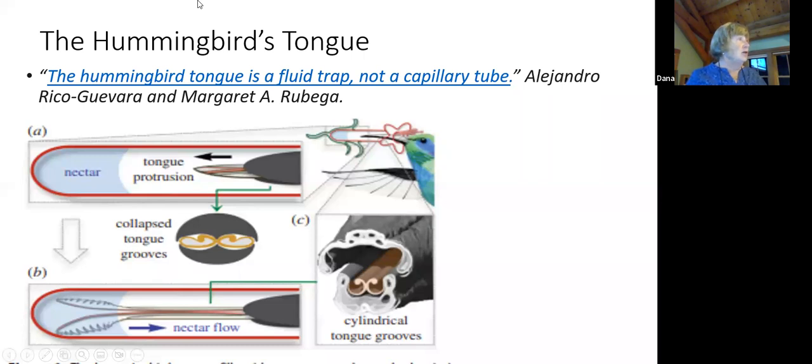The next thing I'd like to talk to you about is the hummingbird's tongue. This is amazing. Most of us think of sucking something up, like sucking things through a straw. That's called capillary action, where it sort of crawls up the inside wall of the straw. But the hummingbirds don't do that. They stick their tongue into the flower and they get down to the nectar. And at that point, you can see down here in this lower picture, there are little hairs on the edge of the tongue as it's expanding down here.